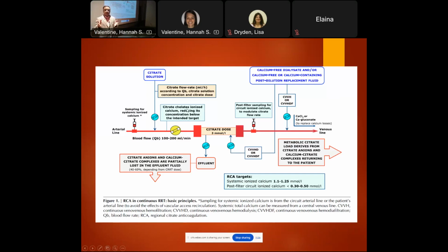Yeah, so that's a great question. So in center, we just have a filter, right? Everything else, the modules are all within the machine, right? So all you do is the filter, and then you have a bicarb bath, right? But with CRRT, it's actually the ICU nurses who put the filter together.